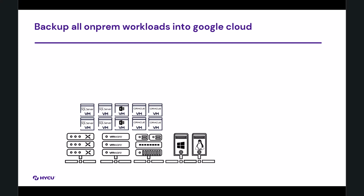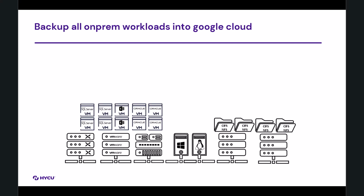In addition to that, we also have the ability to discover all of your physical servers and the applications running within your physical servers, and also your file storage, be it your NFS or CIFS shares hosted across your NetApps or your PowerScales or your Nutanix Files or any other vendor. And we have the ability to protect all of these workloads onto your Google Cloud infrastructure in a crash consistent or an application consistent or data consistent manner onto your GCS storage.